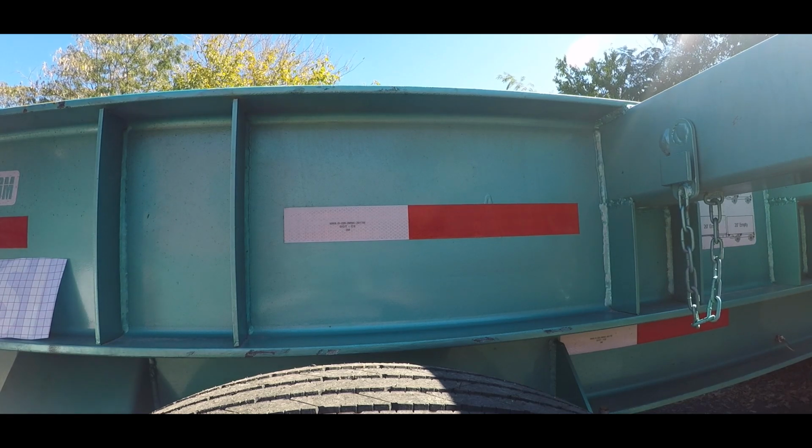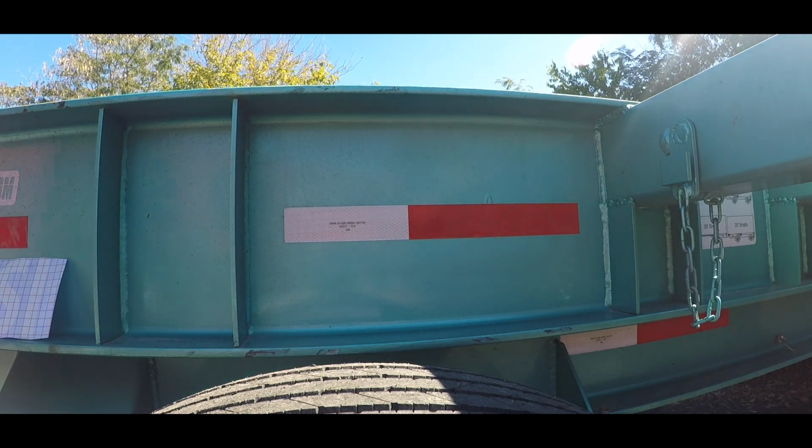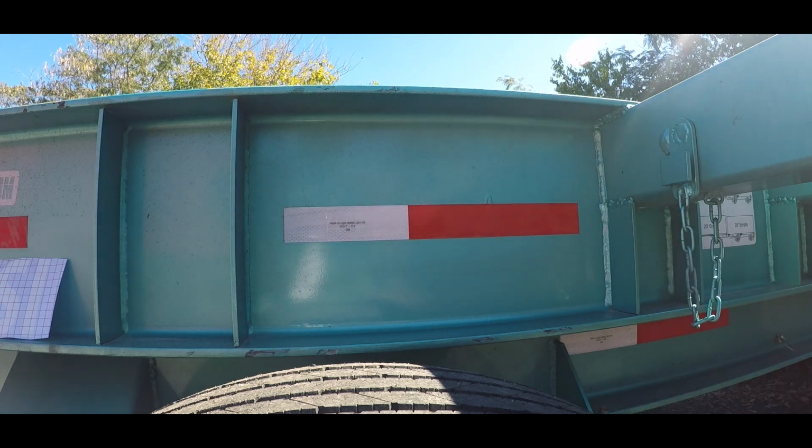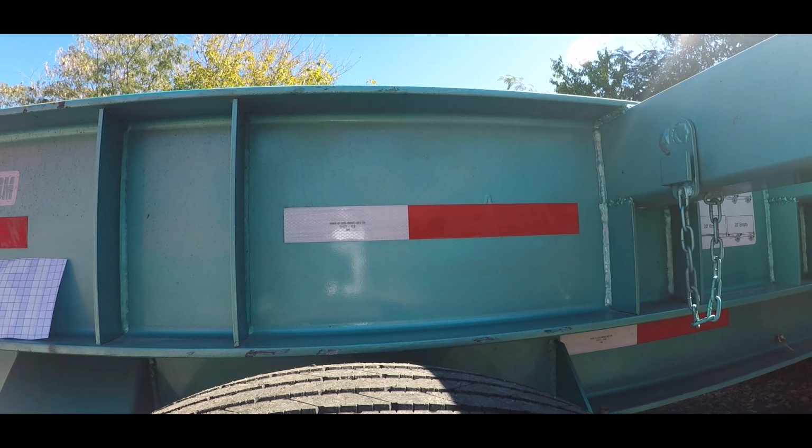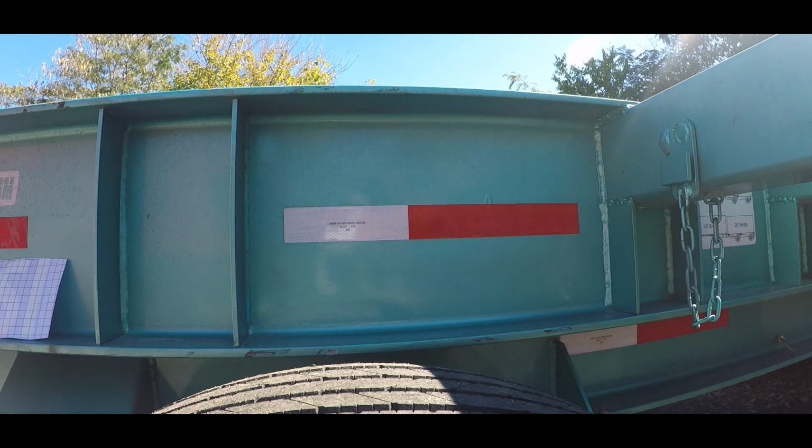Getting ready to put the decals on the chassis. A lot of the chassis you see have numbers and letters on them. They represent the company that it belongs to. You could buy your own chassis, you could rent chassis, you could lease chassis, or you could sign up for the chassis pool. It's similar to renting the chassis.